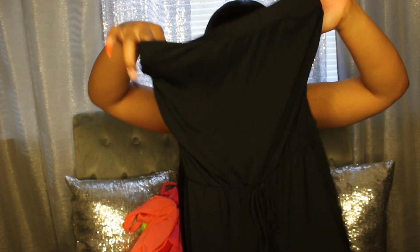I think this came in another color. I don't remember what color it was, but I picked the black because I just love things like this to throw on. Really easy to slip on and be out the door. So super cute. And I got that in a small as well. I believe everything that I got was a small.